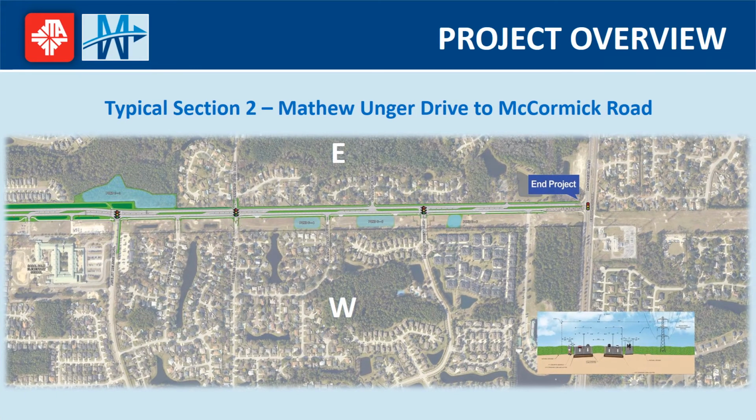This is an overview of the 4-lane roadway design between Matthew Unger Drive and McCormick Road. The 4 remaining drainage ponds are shown in light blue on the west side of Ashley Melise and on the east side under the JEA transmission lines.